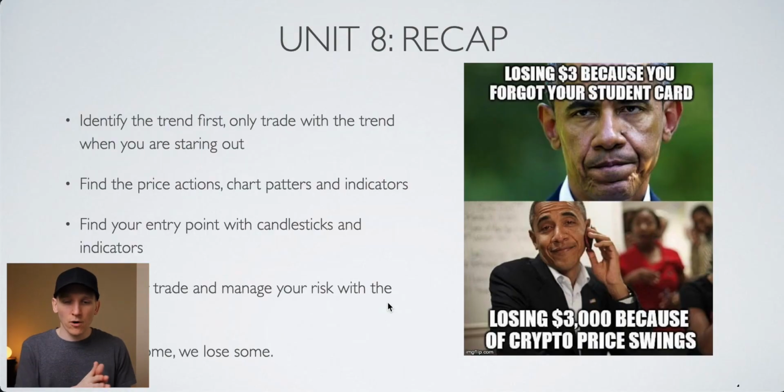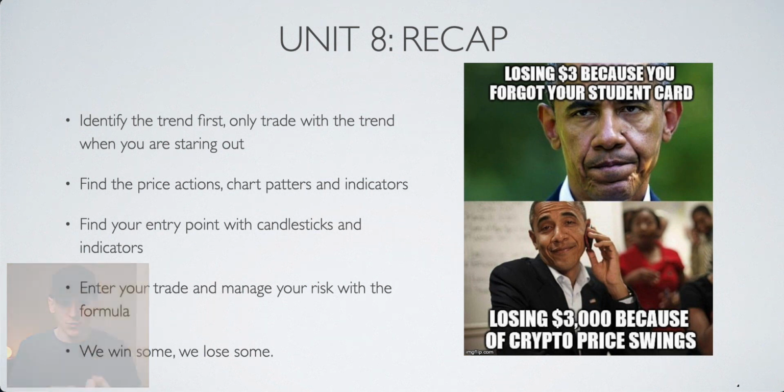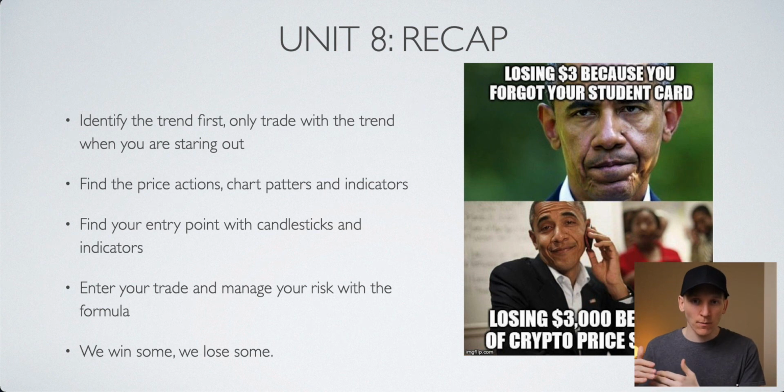So what can we learn from these 3 trading examples? Well, we identify the trend, only trade with the trend when starting out. Find the price action and chart patterns plus the indicators, then find the candlesticks for our entry point. Make sure you enter your trade and manage your risk with the formula that we saw, ATR for your stop loss, and then look at a level to get out. You don't have to use these specific indicators. There are many other indicators that other traders like using and will use over the ones I've used. But this is really to give you a simple overview of how we put together technical analysis and entry points, plus some risk management.